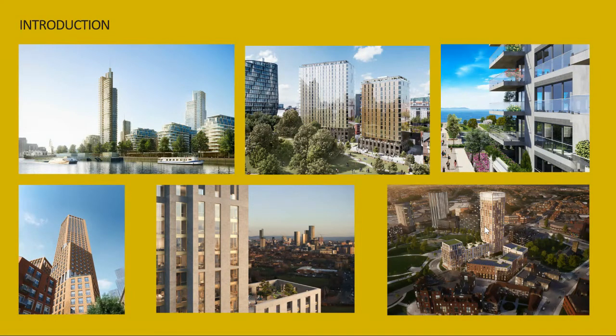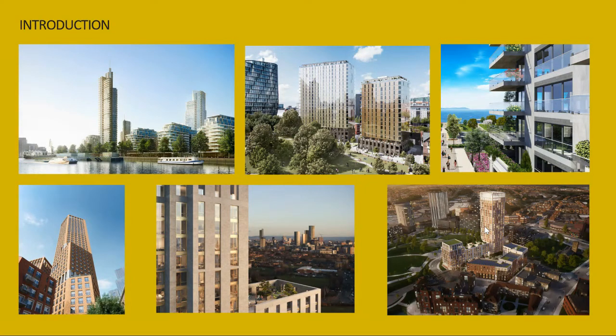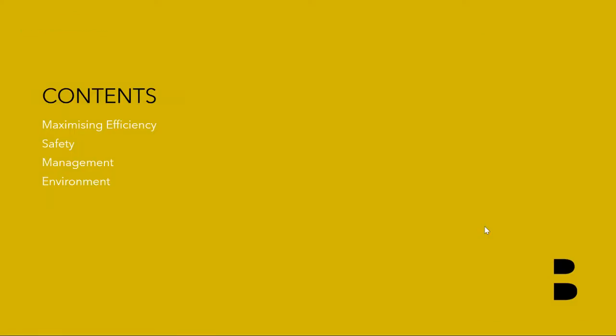I have provided a due diligence service for contractor developers to analyse permitted schemes and would like to provide you with a very broad overview of some of the considerations. I will focus on maximising efficiency, safety, management and the environment.